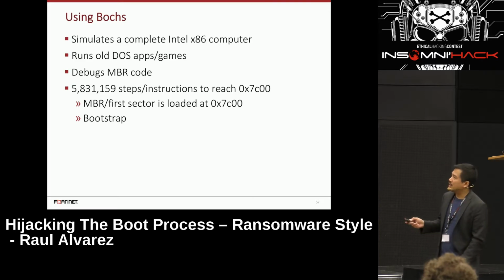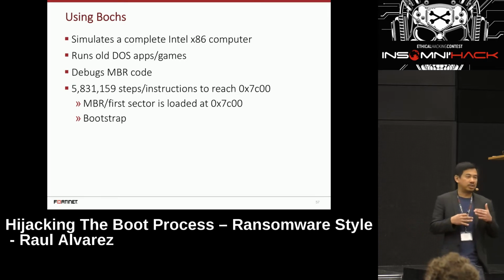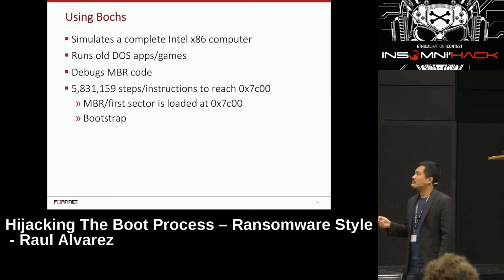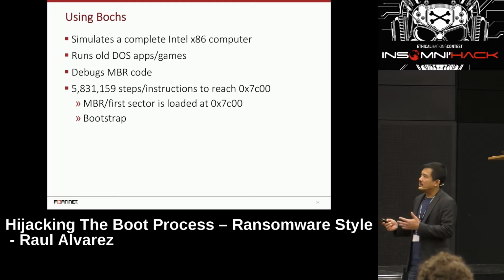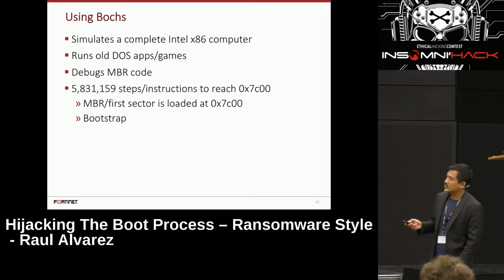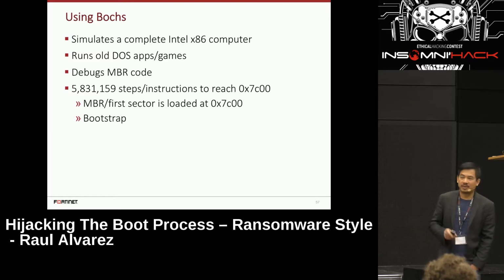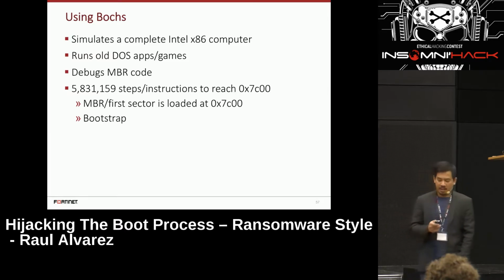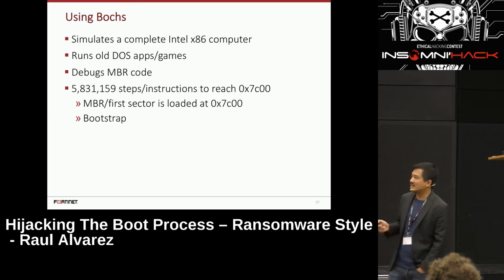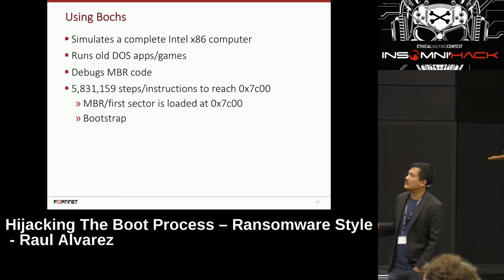So usually 7C00 contains the boot sequence, but before reaching the 7C00 location in your memory, based on the sample that I have and also the operating system that I use, I use Windows XP on this one, I step through 5 million instructions, one by one. Imagine it took me a year just to go to 7C00.